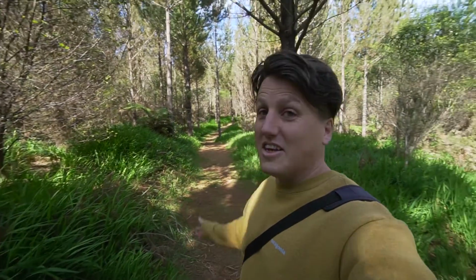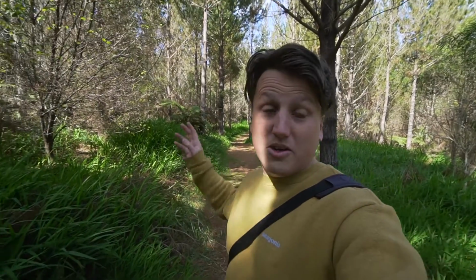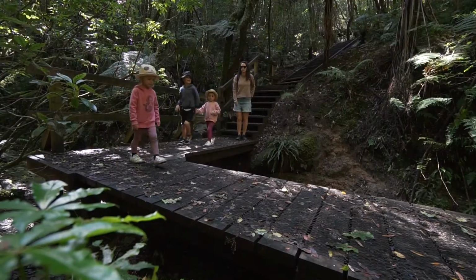It's actually quite a nice little walk, aside from the trucks you can hear on the main highway there. But just under small young pine trees, and yeah, nice path. It'd be a good bike ride. You can't take bikes in here, unfortunately. There are mountain bike tracks over the other side of the road, but pretty decent.